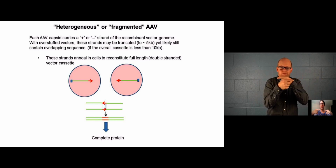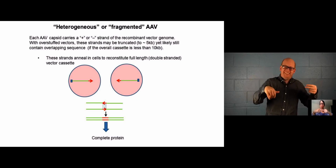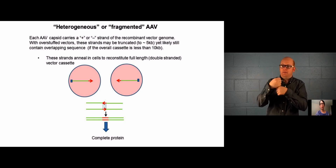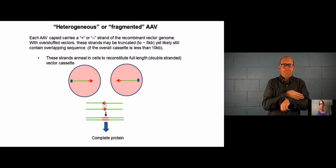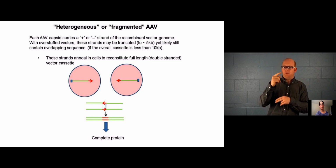When those two strands of DNA find each other, after both of those vectors have been put inside a cell, they can find each other via a region of overlap, and then go on to form the full-length Myosin7A gene, and then make full-length Myosin7A protein, which will hopefully restore function to the cell. So again, these are called heterogeneous or fragmented AAVs.